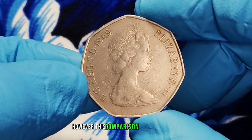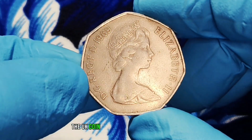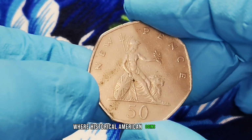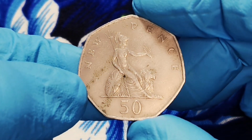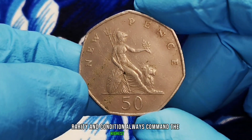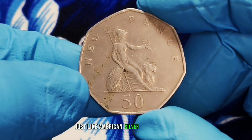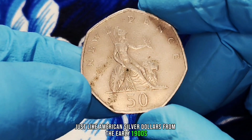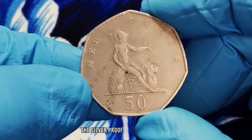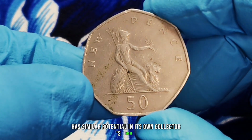However, this comparison isn't just about raw numbers, it's about demand. The UK coin collector's market is slightly different from the US, where historical American coins tend to attract more interest. But there's one key similarity: rarity and condition always command the highest prices, regardless of the currency. Just like American silver dollars from the early 1900s, which can go for thousands depending on rarity and condition, the silver-proof 1969 50 New Pence has similar potential in its own collector's niche.